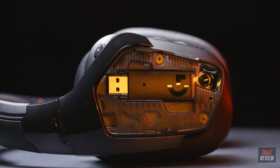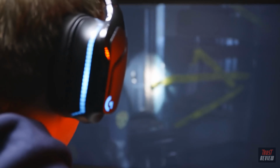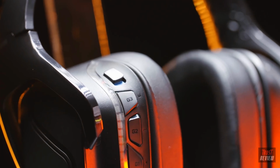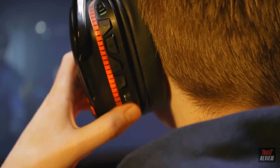With its built-in 2.4 GHz USB receiver, you can enjoy your games untethered for up to 12 hours straight, with a range of 15 meters. The headset is also compatible with both PC and console. But that's not everything the G935 brings to the table.